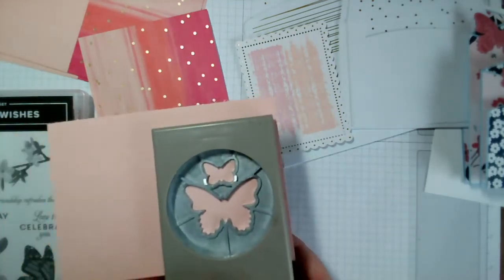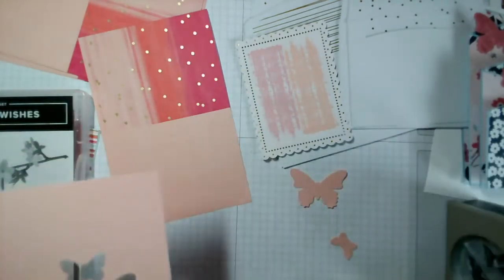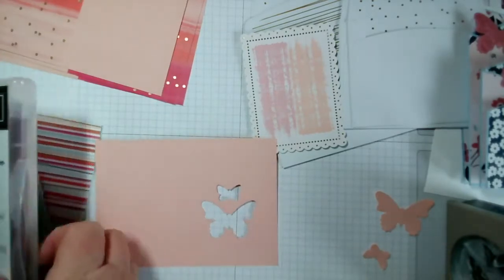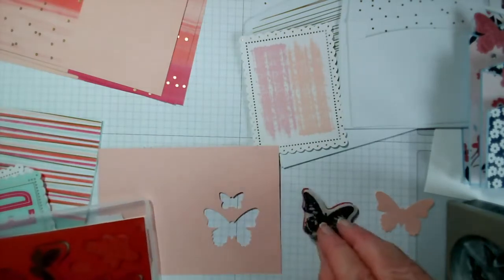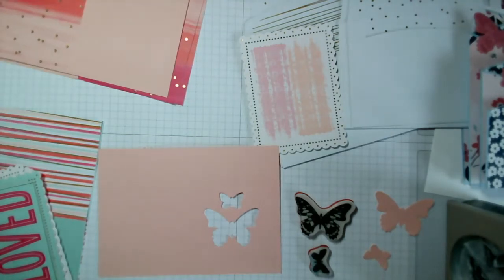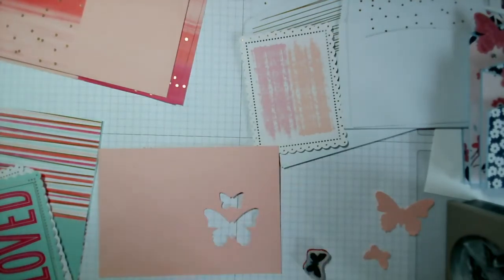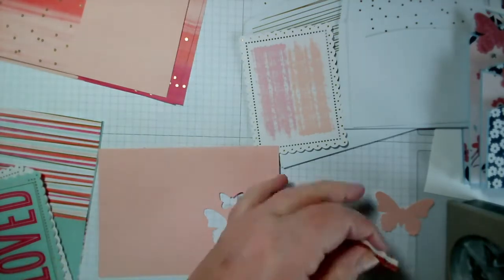So I'm going to punch out the butterflies like so from my butterfly punch, which has had a lot of use, I have to say. And then I'm going to take my butterfly stamps. So it's this one and this one. These are rather well worn, as you can see. I want to make sure that they are actually clean, as I don't think I cleaned them yesterday.